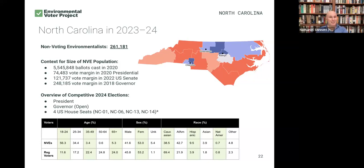Pennsylvania was decided by about 80,000 votes. North Carolina, 74,000 votes. Now, obviously, the denominator is bigger in Pennsylvania, but North Carolina has just as many electoral votes as Georgia. It's a big state and was decided by 74,000 votes in 2020. So this is going to continue to be relevant for the presidential. There is an open gubernatorial election in 2024 in North Carolina. There are currently 4 congressional seats that are rated as competitive by Cook Political Report. Now, you'll see I put that asterisk there.